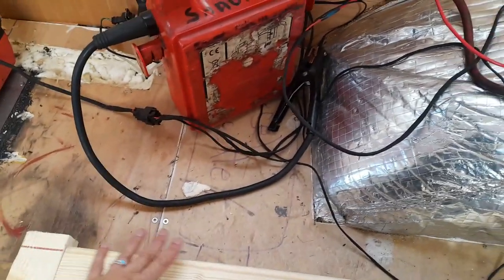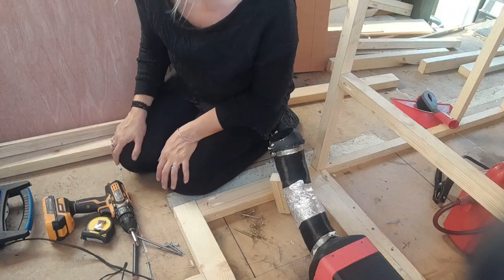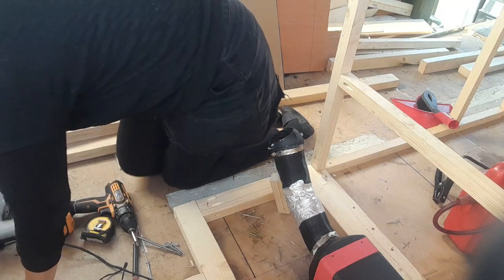Yeah, I'm going to get this screwed down to the floor. You can watch that exciting process if you like. I need to pre-drill them, really. Sure, that would make sense. Make life easier.